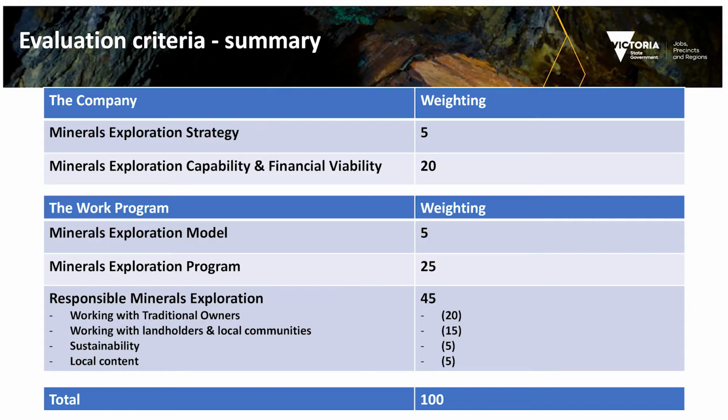So the evaluation criteria, I'm sure most people will be familiar with this, but in case anyone isn't, there's 5 of them. They're separated into assessing company strategy and capability, if you like, and then the work program. So we've got the weightings there. So the fit of your proposal with your overall company minerals exploration strategy is weighted at 5. Minerals exploration capability, which relates to your organisation and also the people who will be undertaking the work, and financial viability, has a ranking of 20.